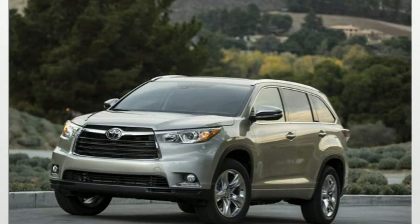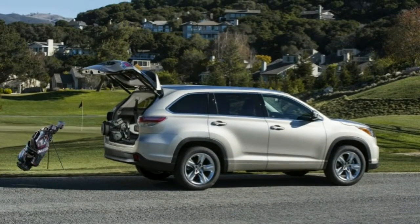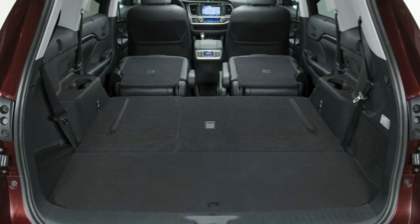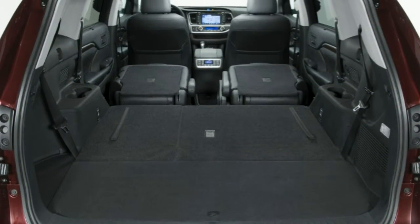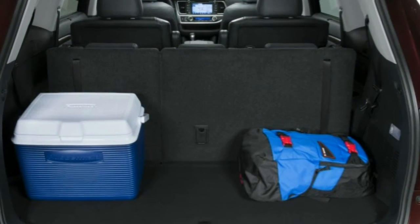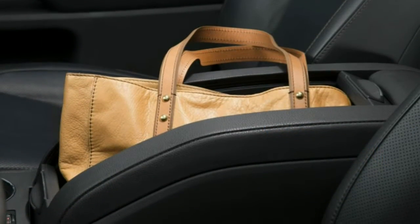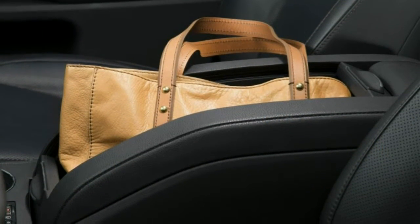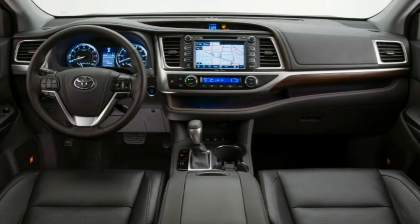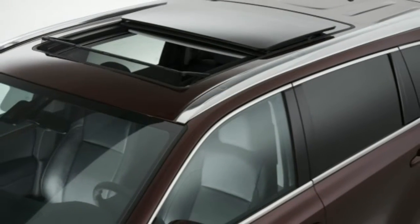The Limited trim gets a blind spot monitoring system with rear cross-traffic alert, and its optional driver technology package, standard on Limited Platinum, adds a frontal collision warning and mitigation system with automatic braking, lane departure warning and Toyota's Safety Connect telematics: emergency assistance, stolen vehicle location and automatic collision notification. Unfortunately, these items are unavailable on lesser Highlander trims.